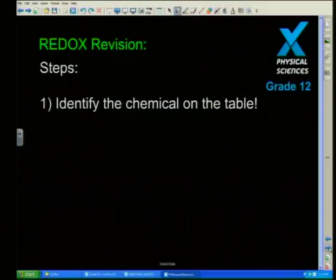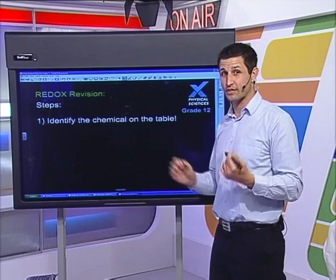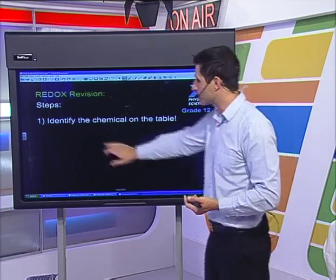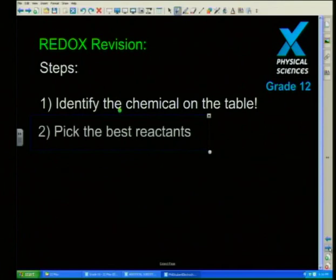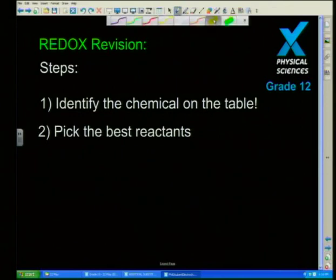Step 1 says identify the chemicals on the table. I'm going to show you how to identify them and how to identify the right ones. So that's not too difficult. And then what I'm going to be doing is picking the best reactants. Step 1 is to identify, so that's definitely your first step.